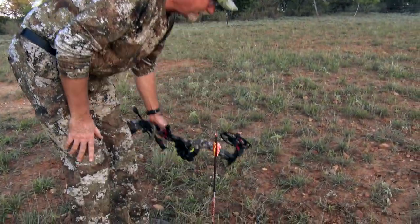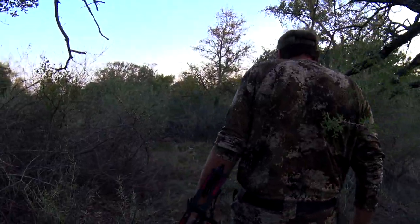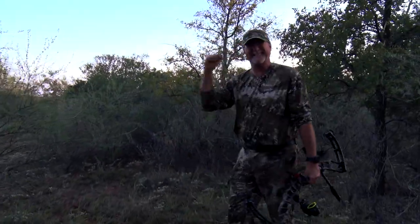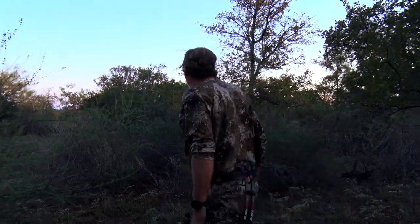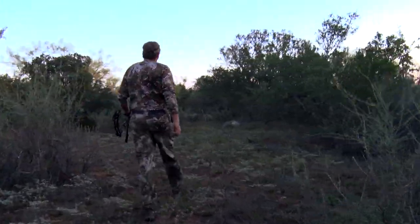We'll leave that right there. I think Clark just, I think I see his belly. Right there, I mean, that's 85 to 100 yards right there. That's about what I thought. I mean, he got hammered when we hit him.